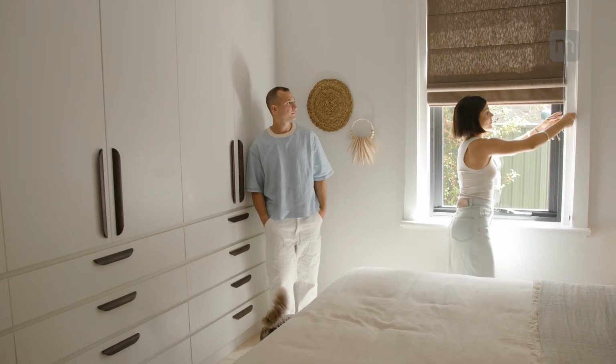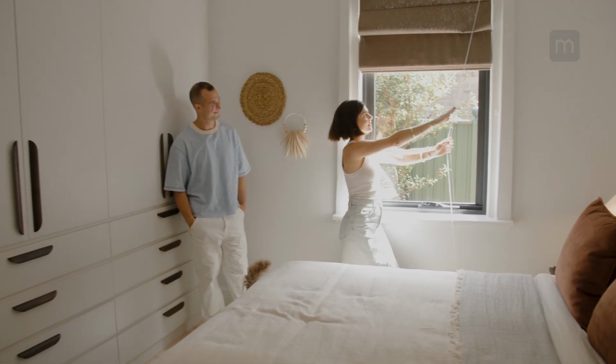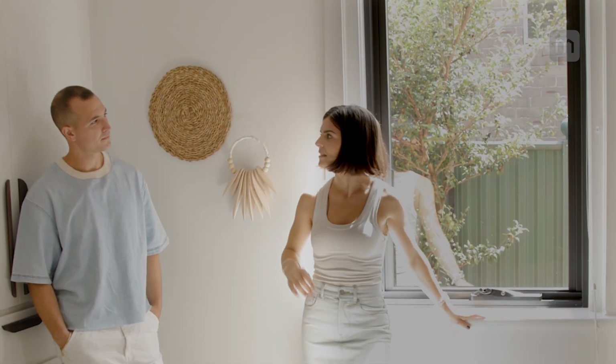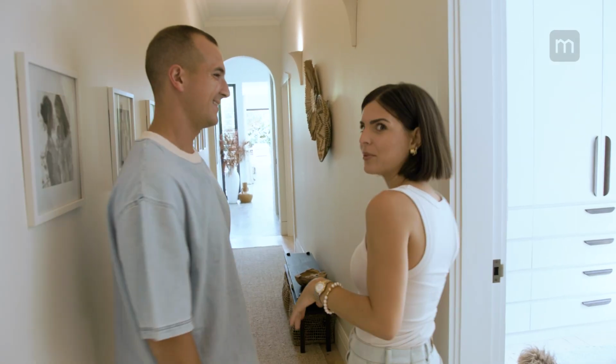And the lighting in here is really, really beautiful. So the sun rises from the front of the house and sort of comes all along this facade. So you're pretty much getting sun in this room all of the morning into the afternoon, and you get those nice sun rays through. So it's really gorgeous. I'll take you through to another room now.